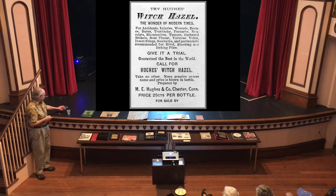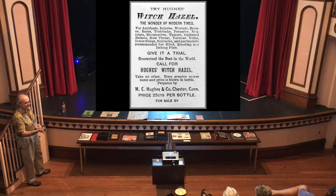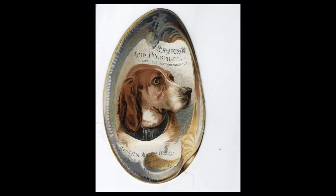This is part of a group of materials known as quack medicine. So you find all kinds of medicine through all the periods that say they can cure from, you know, cancer to, you know, make your hair not gray. This is for another medicine. This is for acid phosphate, especially recommended for dyspepsia, mental and physical exhaustion, seasickness, nervousness, etc.